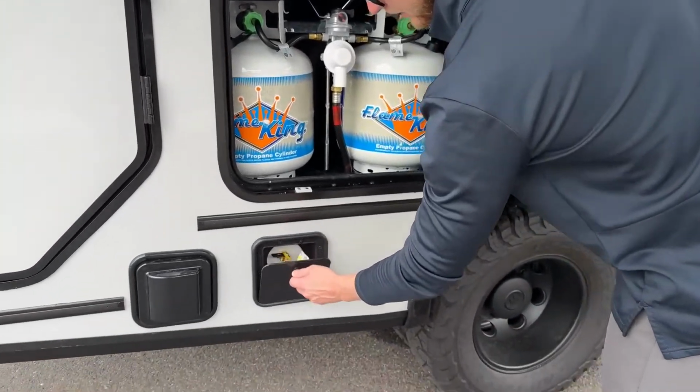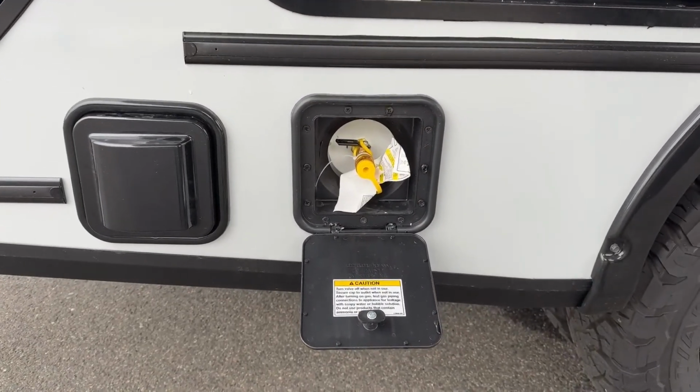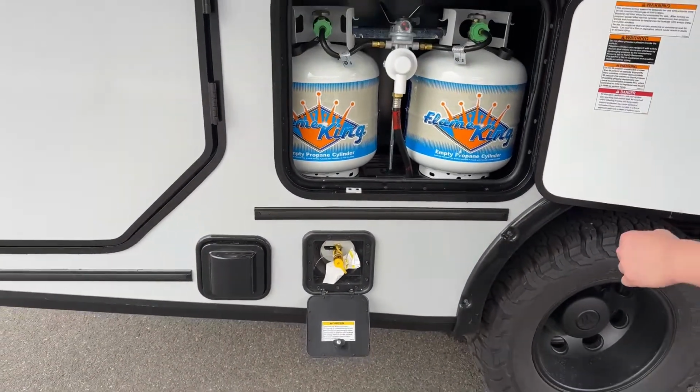And down below in here is actually a hookup for those propane tanks. So if you want to bring a grill or anything like that that you need propane to run, you can hook it up right there and that'll draw off those tanks.